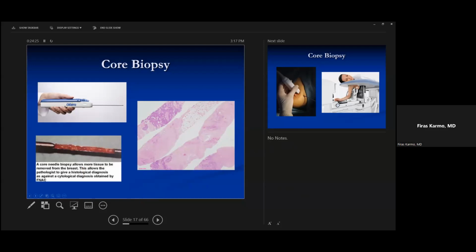And the last thing is that for the audience, FNA is fine needle aspirates, just in case.